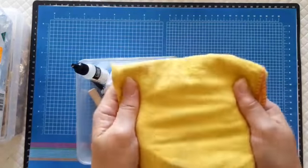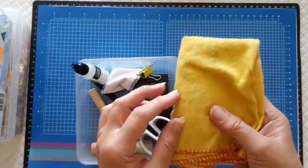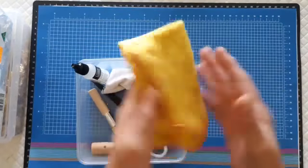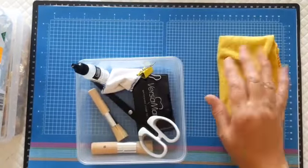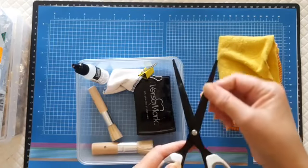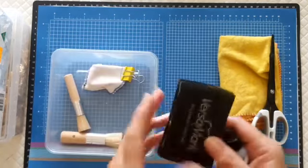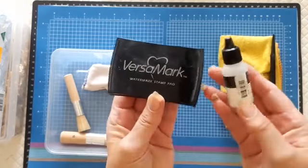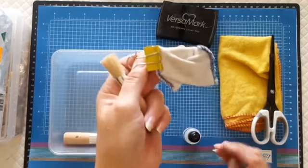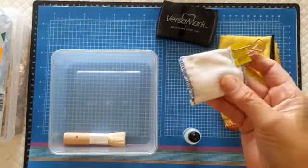A good anti-static cloth. You'll need one of those, and keep that purely for the flakes, because they will end up all over that, although not too bad. So we need those. I've got a pair of, I think these are like silicone scissors, so tape doesn't stick to them. Make sure your Versamark is really inked up, so you'll need Versamark. The buddy, the embossing buddy, that's helpful as well.